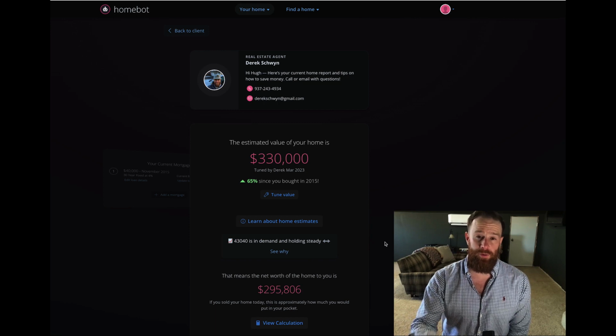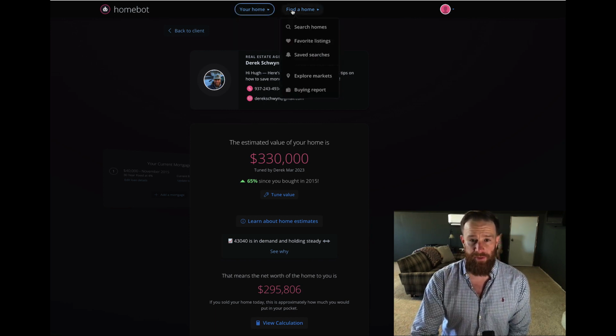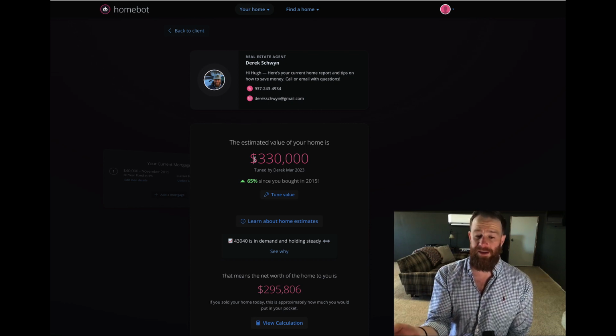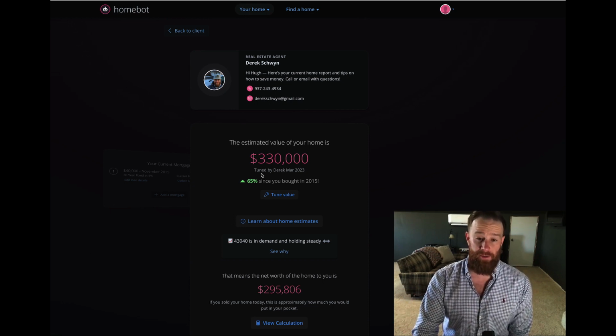So there's a lot of great tools in here, and as it says here, your home. You can add a house if you got lucky enough to have a second house. There's also some buyer features in here. So what this is really built around is what's the equity you have in your house and where's that heading. So I put Hugh the homeowner in here as a test on 123 Main Street in Marysville. So if that's actually your house, I'm sorry. Just thought it was a generic one that wouldn't call anybody out specifically.